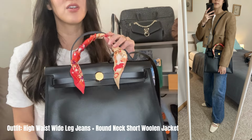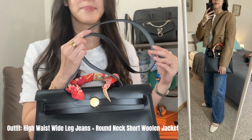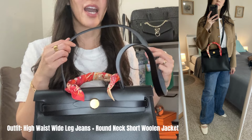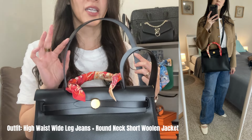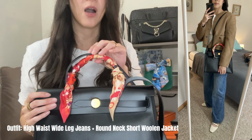Now, the other thing to note though is the shoulder strap. I know a lot of people have beef with the shoulder strap. And depending on how thick my coat is, sometimes it's not that feasible to wear her crossbody. However, she does make an excellent shoulder bag or a top handle bag.